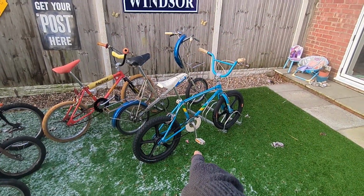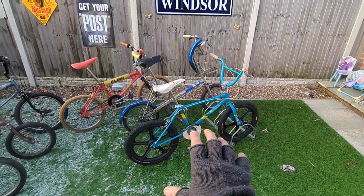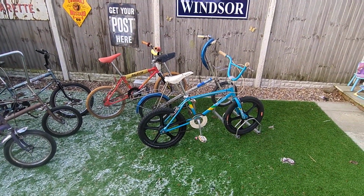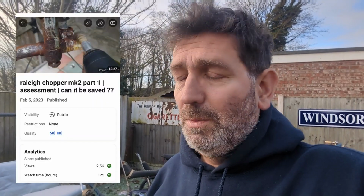The little turquoise Mag with the Skyways, going nowhere. Again, if you want it, reach out, drop me a message. I'll do you a deal on that. Yeah, so I said to myself, you know, the Mark II infrared has gone, the world's rustiest chopper. Sold that last year. I think I made a drink out of it, but more importantly, I learned a lot from that bike.